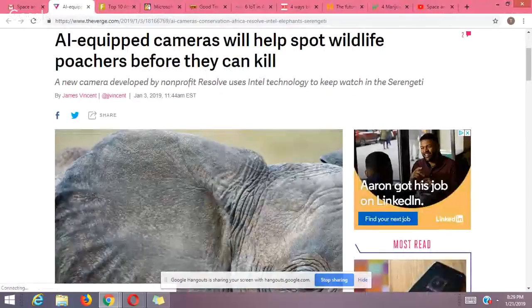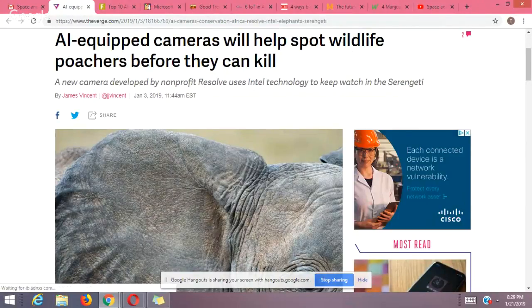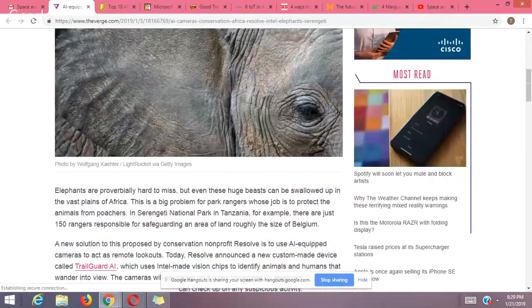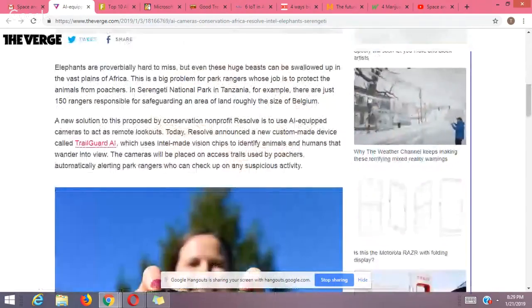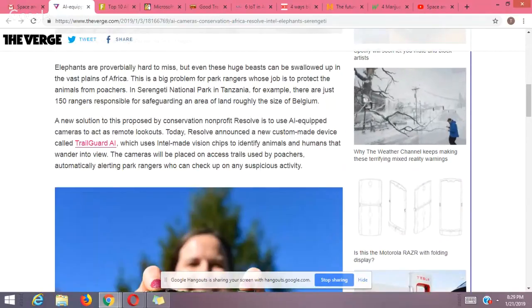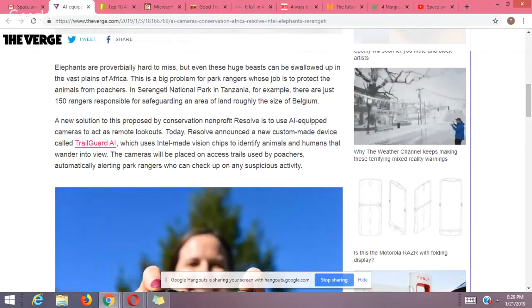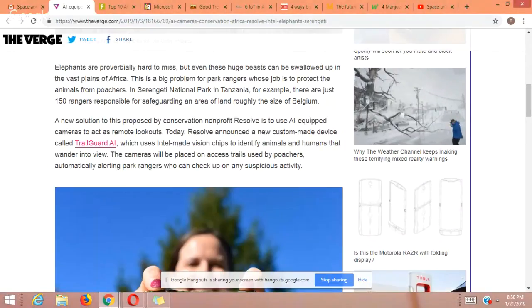AI-equipped cameras will help spot wildlife poachers before they can kill. A new camera developed by nonprofit Resolve uses Intel technology to keep watching in Serengeti. Elephants are proverbially hard to miss, but even these huge beasts can be swallowed up in the vast plains of Africa. This is a big problem for park rangers whose job is to protect the animals from poachers. In the Serengeti National Park in Tanzania, for example, there are just 150 rangers responsible for safeguarding an area of land roughly the size of Belgium.